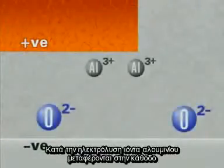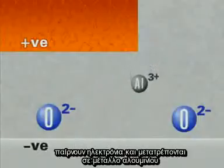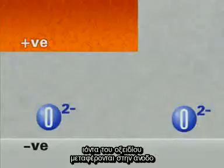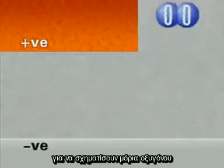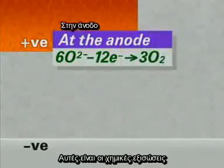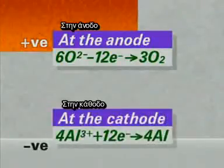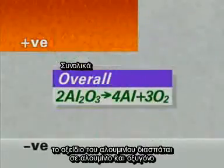During the electrolysis, aluminium ions move to the cathode, gain electrons and become aluminium metal. Oxide ions move to the anode, where each ion loses 2 electrons and the atoms pair up to become oxygen molecules. These are the chemical equations. As the electrolysis proceeds, the aluminium oxide is decomposed into aluminium and oxygen.